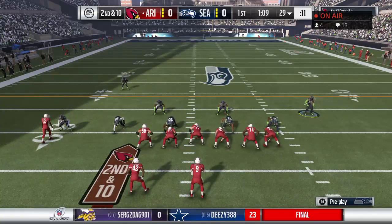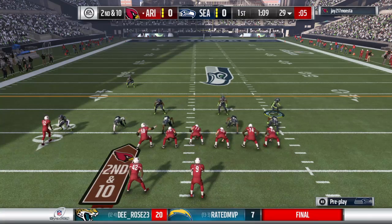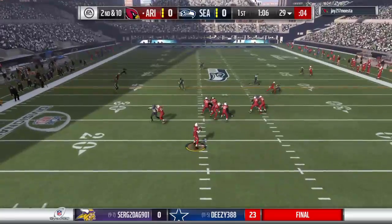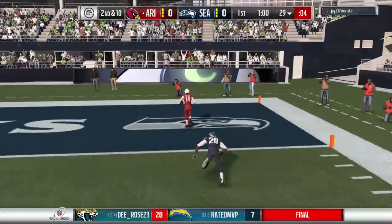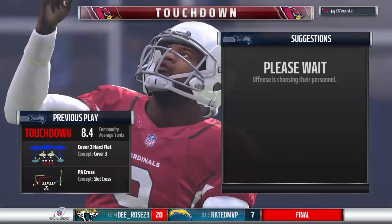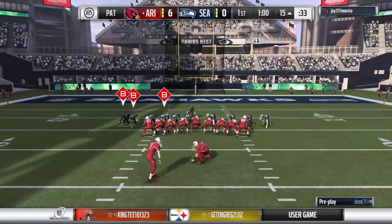And some changes here as the D-line separates some. Off the play fake. Here's Brissett. He's going to go for a big play downfield. That's caught inside the 20. Touchdown, Cardinals. J.J. Nelson, 71 yards. And the Cardinals have taken the early lead.